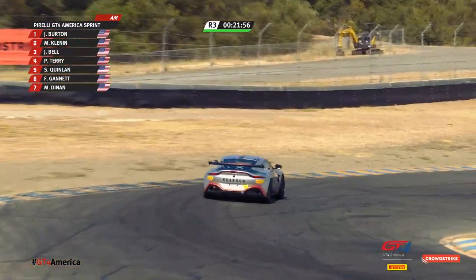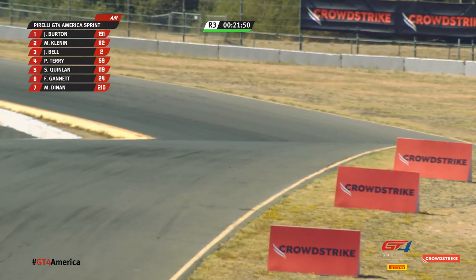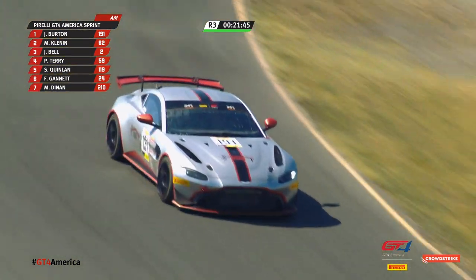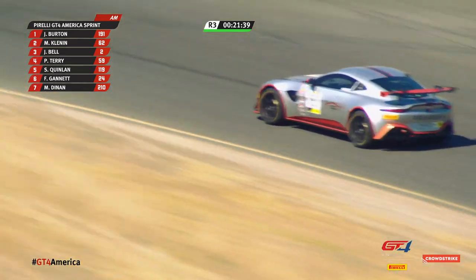I mean, Jeff's had a busy weekend as well, run 6 races, and you can just see that he made that move early, got inside of Clinton on the rundown into turn 4 and hasn't looked back. I mean, he's just been unstoppable in the AM division. Yeah, very impressive.